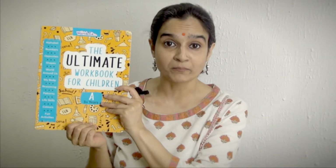Now, I was going through these books and I realized that when my son was about this age, if I would have had this book, then I would have possibly not needed anything else. I'm saying this because this is a great book that has almost everything in one book. It's like a one-stop shop. And let me tell you what all is covered inside this book.